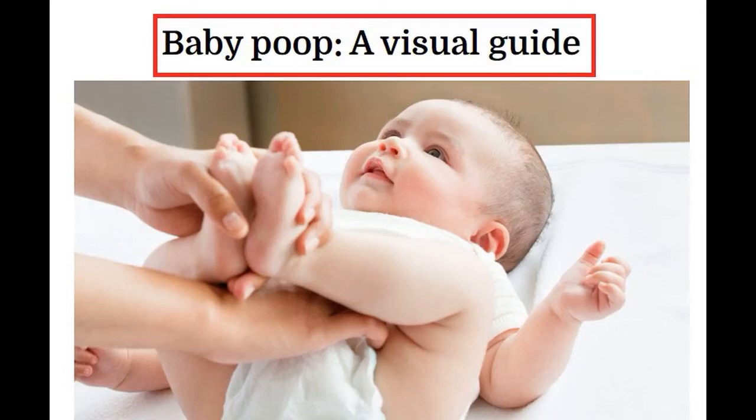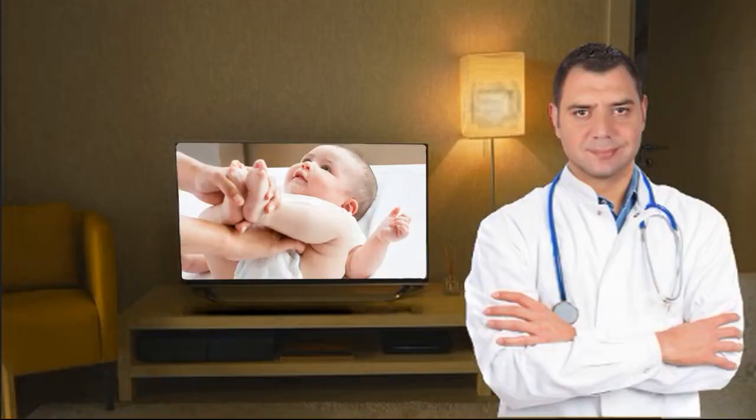Baby poo, a visual guide. What should baby poo look like? Most new parents find baby poo quite surprising. It has so many shades and consistencies that even experienced parents may not have seen them all.